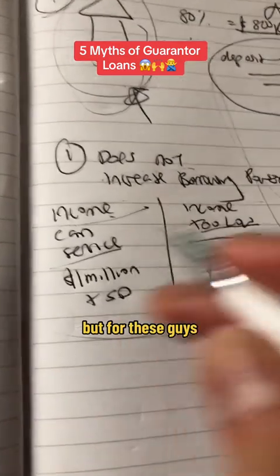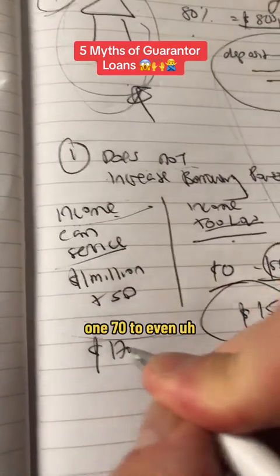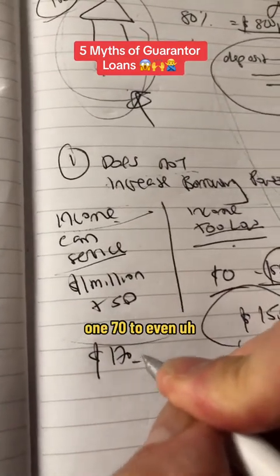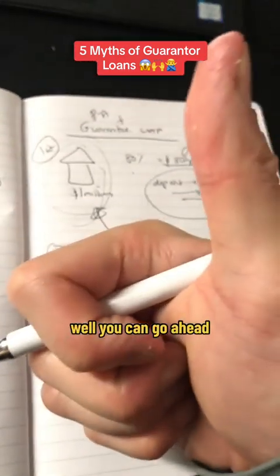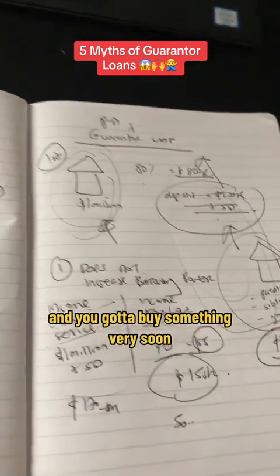But for these guys who are earning, for example, 170 to even 180, who can service this and the guarantor portion, well, you can go ahead. We're getting a pre-approval right now, and you're gonna buy something very soon.